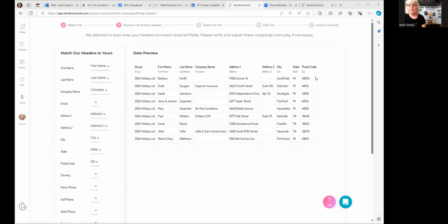And if you have the +4, which I highly recommend, I just didn't put it in here just for ease of uploading. But if you have the 9-digit zip code, I highly recommend you use that. And you can find that through USPS.com. You can put in the city, state, or the zip, and it'll give you the 4 digits. And I can worry about cleaning that up later.